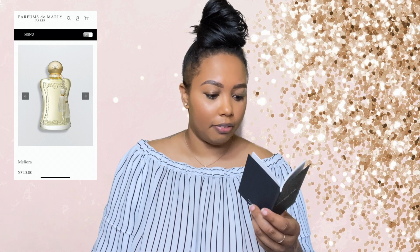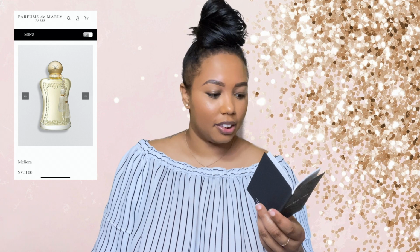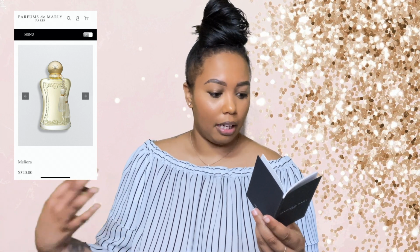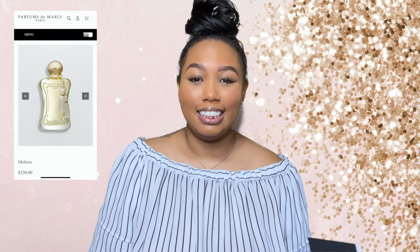Wow. I didn't think I was going to like that too much because of the ylang ylang. I'm not really a ylang ylang person, but when I read it, I do like raspberries, I do like berries, I do like musk, vanilla, rose. This is really good though, but I would say this is a daytime fragrance.